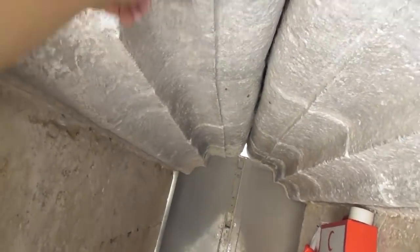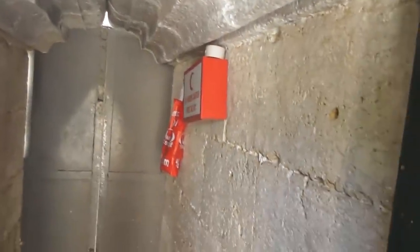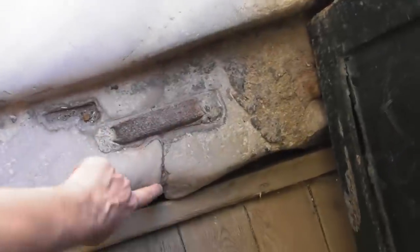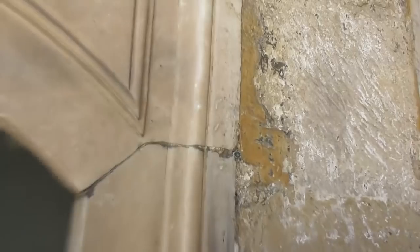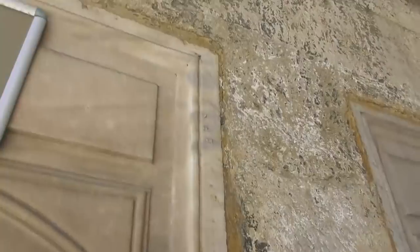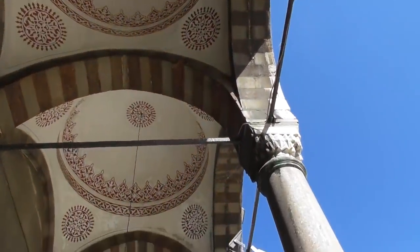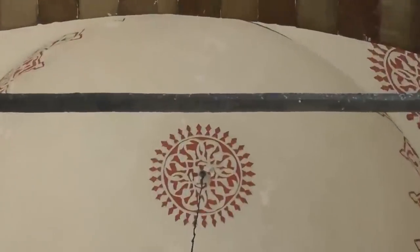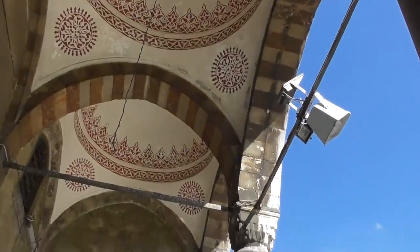But here, it's not like this. White stone, chalk. It tastes like chalk. And here's marble and metal connections. The piece got chipped off and they put it back together. Here's white stone and there it's marble. More metal connections. And something was being transmitted to the dome. I assume it was lighting.